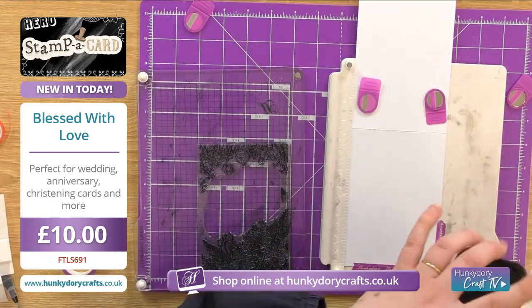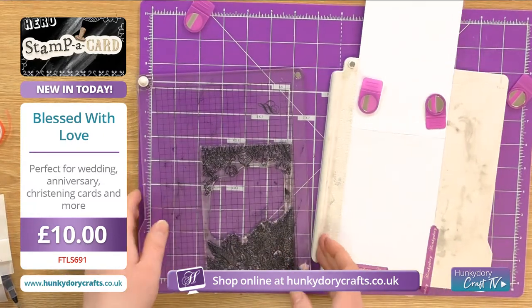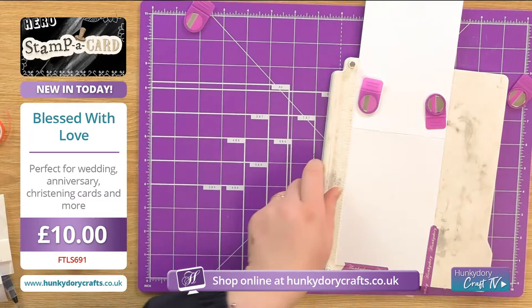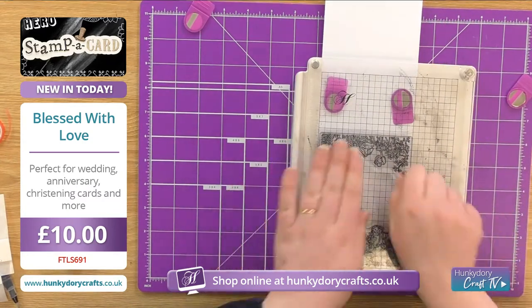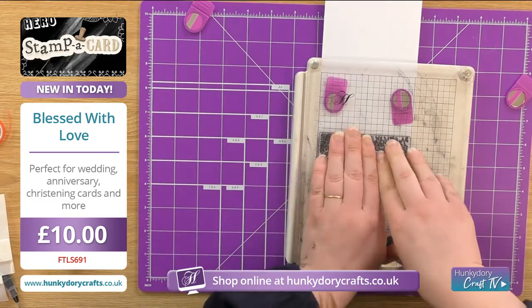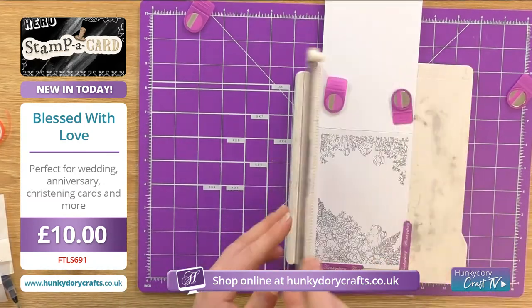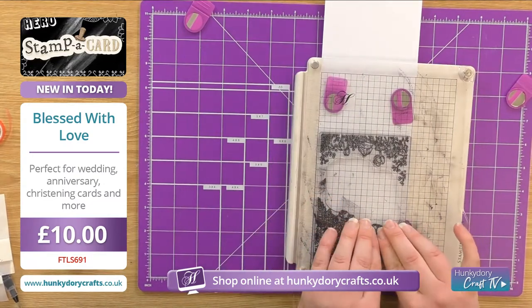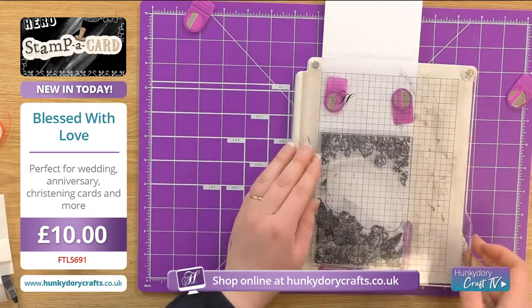Oh, almost. Abby says your stamping press needs cleaning, Rachel. I know. It's a very loved stamping press. It's a used stamping press. I think if it was clean, then I wouldn't know it's mine. It's very true. We do have to keep things in our own little ways in here to be able to know whose is who.